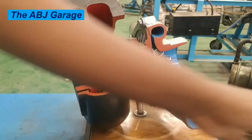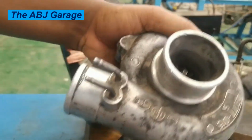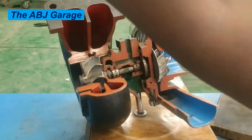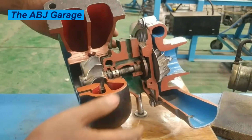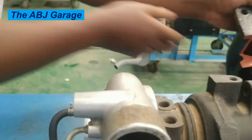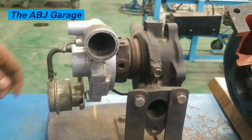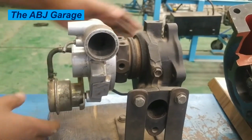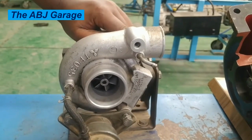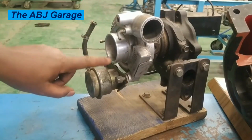So in order to eliminate that, what we do is from the output of the compressor, we take pressure lines, and those pressure lines are used to operate a Wastegate valve. Let's have a look at the Wastegate assembly on this turbocharger. This is a Wastegate actuator. This actuator, as you can see, is connected to the output of the turbocharger. That Wastegate valve assembly is actuated by air from the compressor output. Through this line, it will be connected to the actuator.